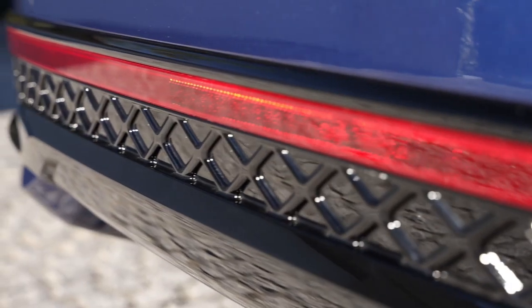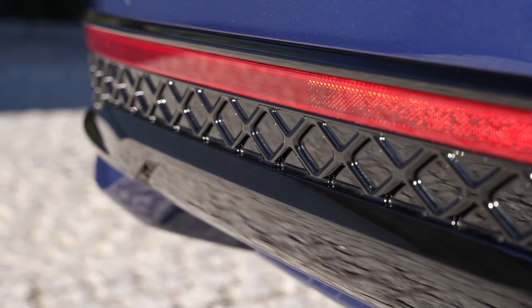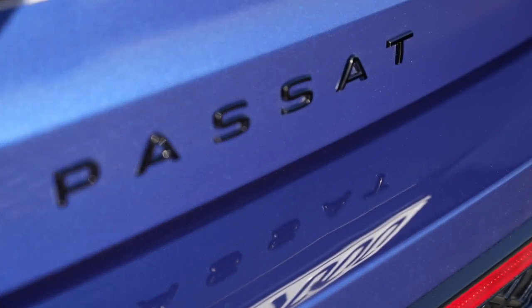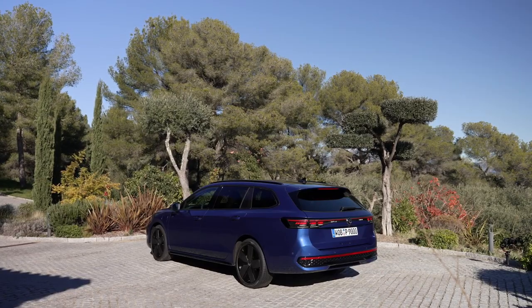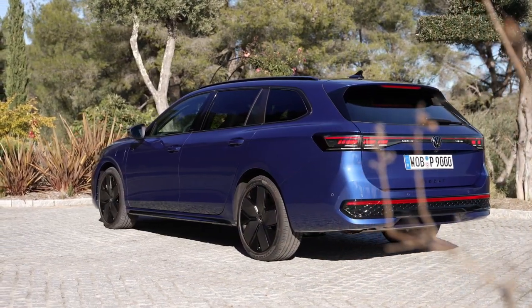The 2024 Passat R-Line offers exceptional value for its luxurious features and premium performance capabilities, with a starting MSRP that is competitive with other midsize sedans in its class. The Passat R-Line provides a compelling option for those who seek a balance of style, comfort, and performance.